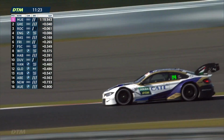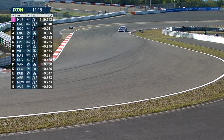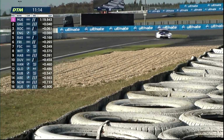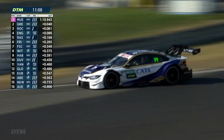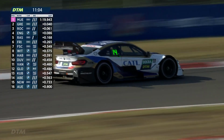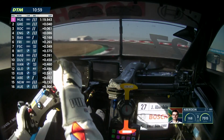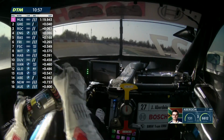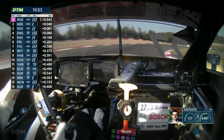Jonathan Aberdeen we look at now, P14 at the moment with his previous best time of 1:20.506. Exit of turn 5 now as we go on board with Jonathan. Hard at work inside the car. Left foot braking.